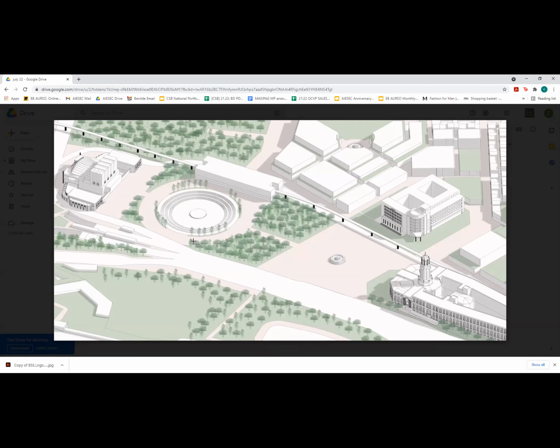And then maybe you could have music performers constantly using the space. That way, it elevates the atmosphere in the area, promoting the culture and arts as well. So it makes this area unique in a sense.